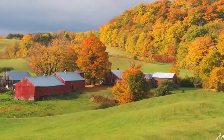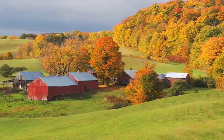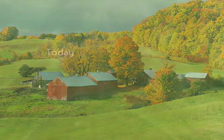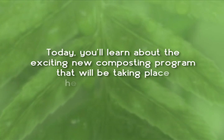I'm Madeline. I'm Emma. And I'm Aiden. We're three kids who compost every day at our schools here in Vermont. Your school is going to be composting, and we're here to show you how to do it. Today you'll learn about the exciting new composting program that will be taking place here at your school.